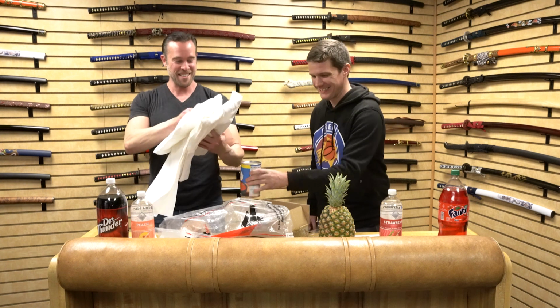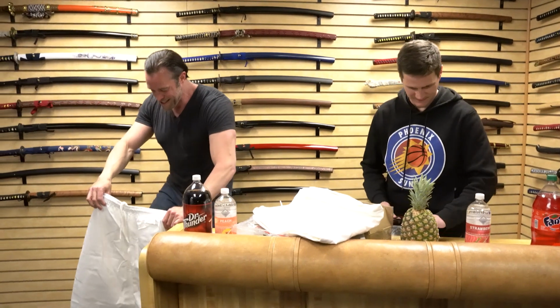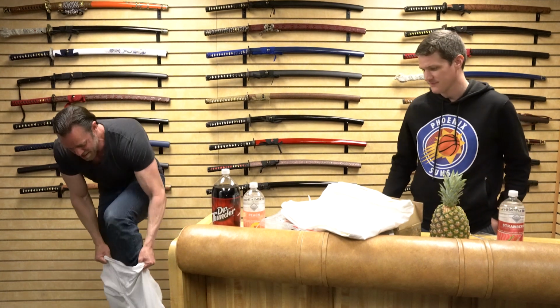So let's actually try this on. Now this is going to be way too small for me, but let's just see how it fits. Take off my shoes really quick. I wear slip-on shoes, not because I'm lazy, just because they're more comfortable, I guess. And I don't like tying things, but okay.